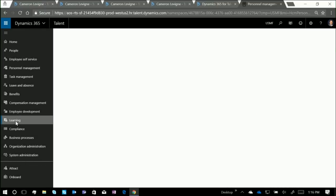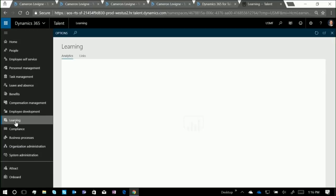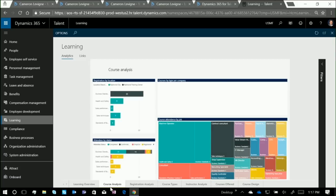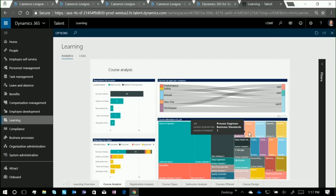So let's take learning, for example. A lot of the times you need to manage all the learning paths and the careers and what your employees are doing in the system here. So here we can get an overview of our learning. I don't have a lot of data set up in this system for learning, but here we can see the number of courses offered. We can see the courses attended by jobs, and just look at the analysis of these courses.